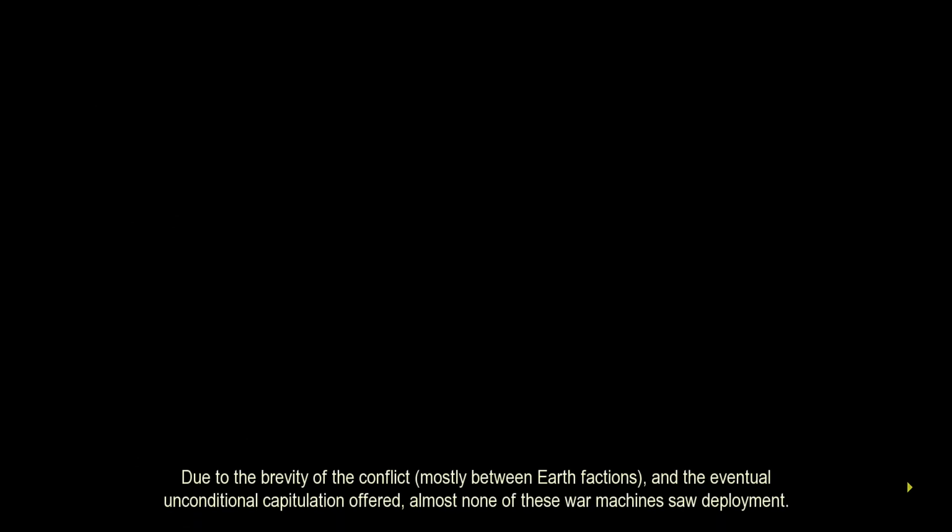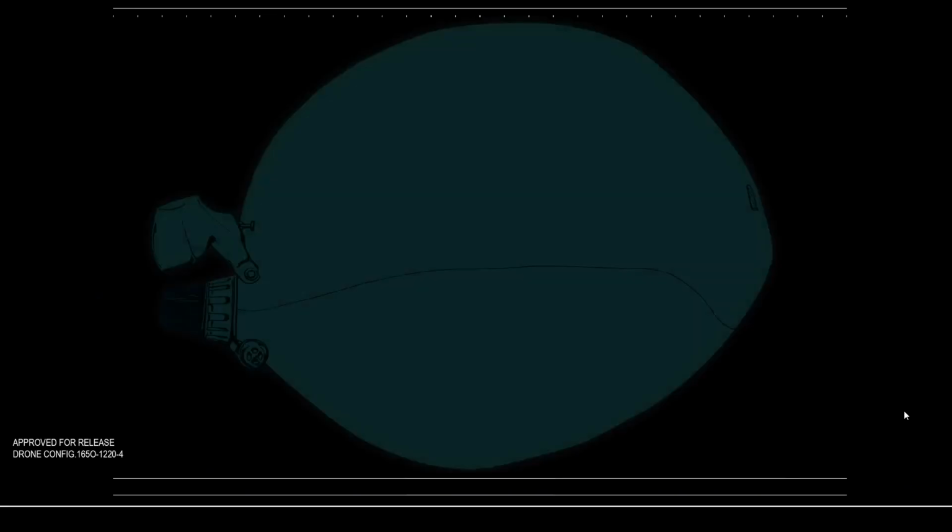Due to the brevity of the conflict, limited mostly between Earth factions, and the eventual unconditional capitulation offered, almost none of these war machines saw deployment. Today, all can agree that avoiding a protracted land invasion or an apocalyptic scenario such as kinetic bombardment was a necessity. Strange. Start introducing more world lore into this now. Today, these robots represent progress and optimism instead of death and coercion. Their strike platforms decommissioned and AI reprogrammed, they are now tools of education and discovery. This declassified schematic illustrates just one of the wonderful drones at our disposal. I feel like the drones are probably gonna backfire on you.